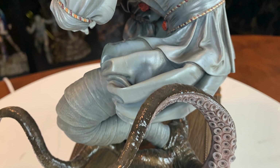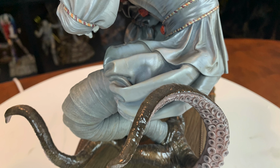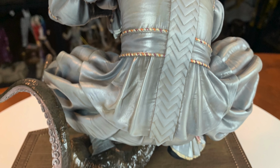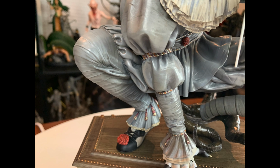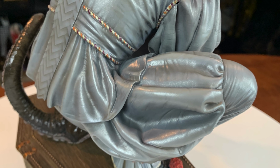So first of all, let's address the gray color. I think that's a miss. If they were trying to do a dirty or muddled white, it was a complete miss. I don't remember that in the movie, and I could be completely wrong, but I would have much preferred more of a dirtied white throughout. That's what you see on most of the statues by Elite Creature Collectibles or Prime 1 Studio.